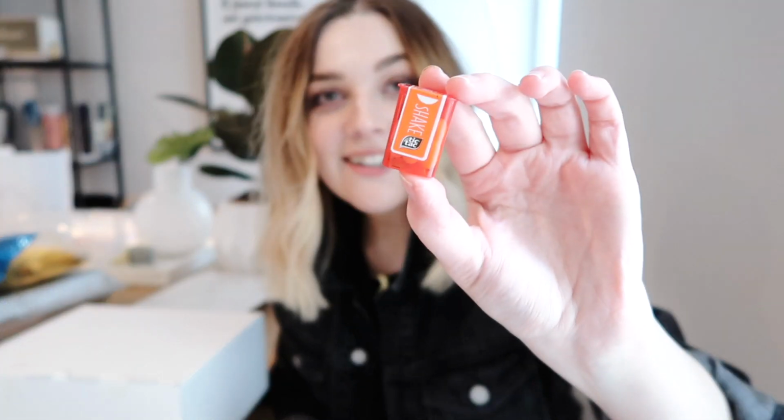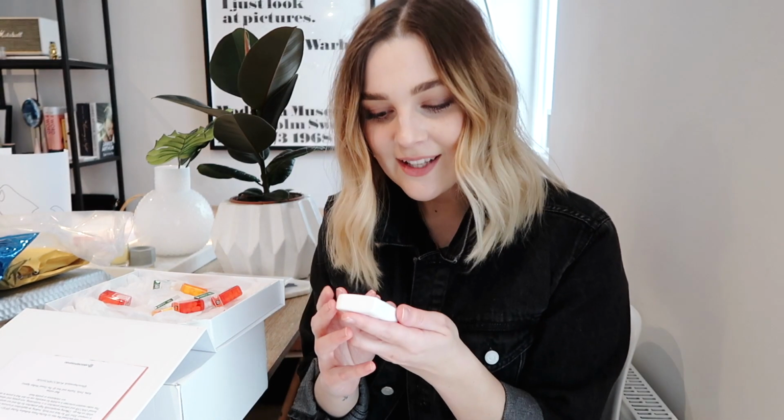The Roche-Posay, one of my favorite skincare brands. No way, look at this. Tiny little Tic Tacs. That is beyond adorable. Look at these Tic Tacs. They're so small. They're in a tiny box. I'm clearly way more excited about that than the product. No, this is actually really cool.